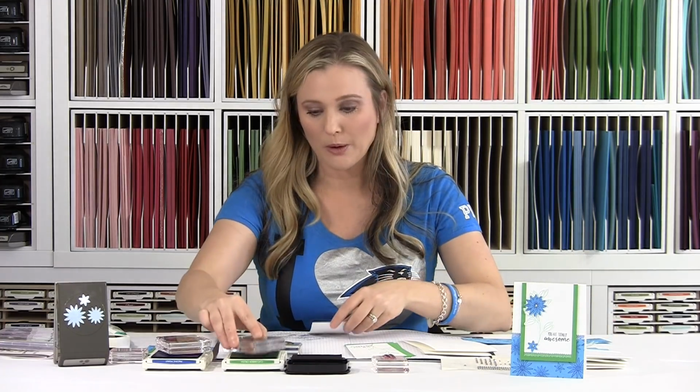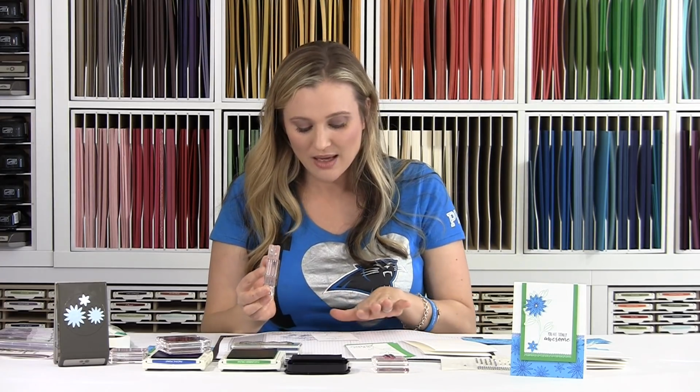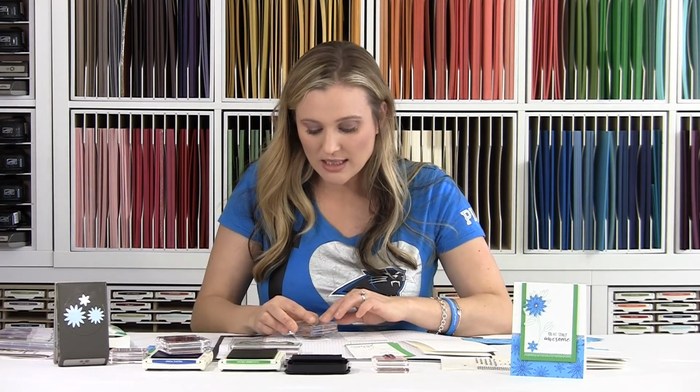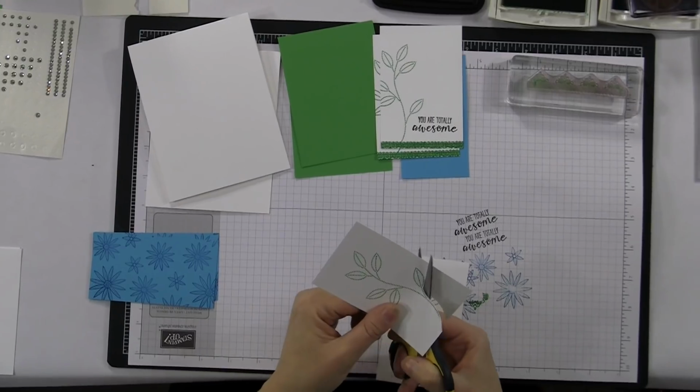So now what I decided to do was to stamp a couple of my leaves on a separate sheet of paper. Now, I only cut out one of the whole branch of leaves. I cut out one for each card. So I'll show you exactly what I did, but I am going to stamp 2 just because we're doing 2 cards today. So here we go. Let's go ahead and cut this out.